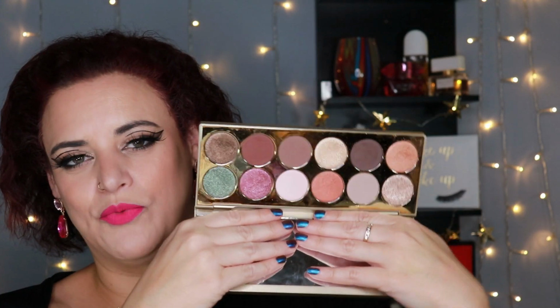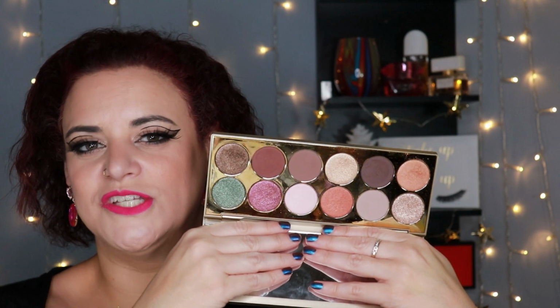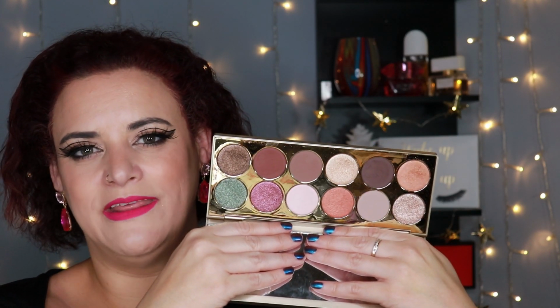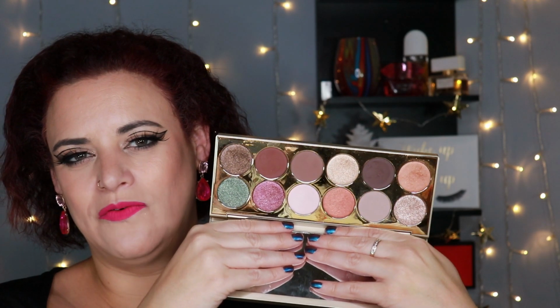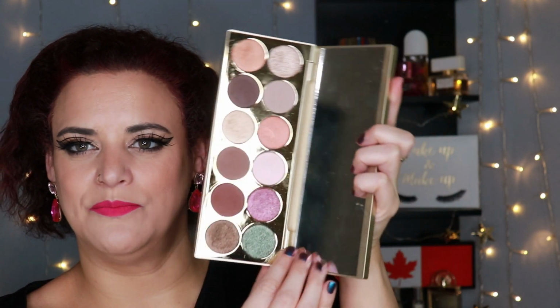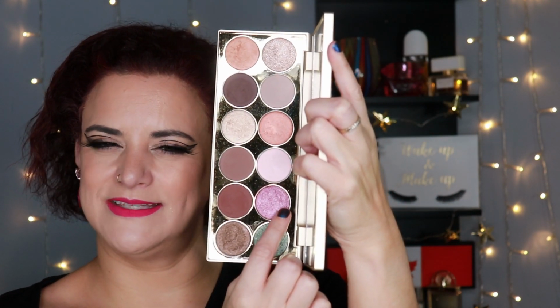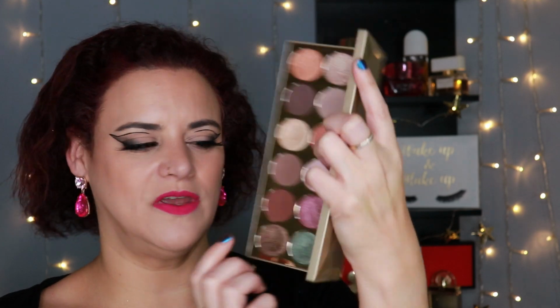It is very pretty, but I don't reach for it. I have so many neutral palettes that I really, really love that I just tend to overlook this one. So while it does have some really pretty tones in there, in particular, this green shade here and then this purpley kind of pink over here, it's not enough for me to remember to pull this palette out.